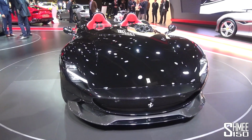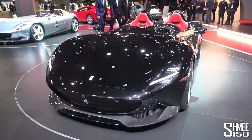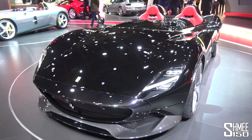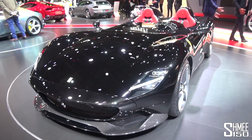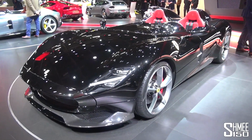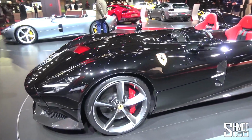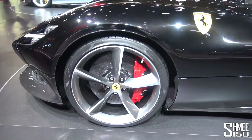0 to 100 kilometers per hour, 62 miles per hour, in this rear-wheel drive car is just 2.9 seconds. 0 to 200 kilometers per hour, or 124 miles per hour, is a mere 7.9 seconds. That's astonishingly fast. It will then go on to a top speed of 300 kilometers per hour, 186 miles per hour. Just look at the size of those brake discs inside there.